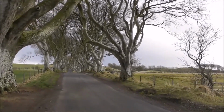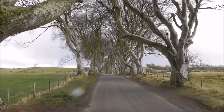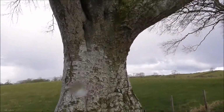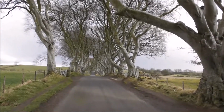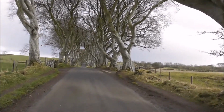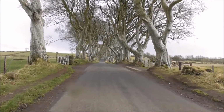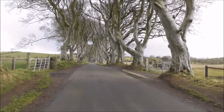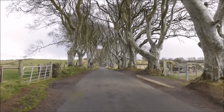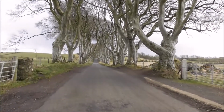But now that the film is associated with this place, the world and his wife wants to come here. And in the summertime, this place is jam-packed with tourists. And there are quite a number of them about today, but nothing like what you would get in the summertime.